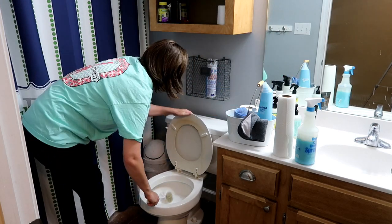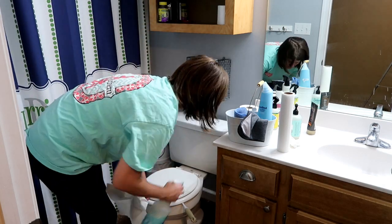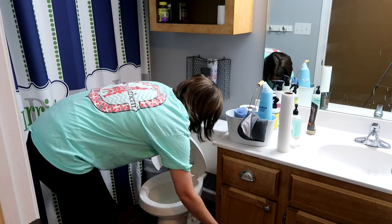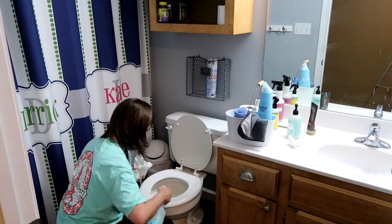Now I will tell you that I'm trying to tweak how much of this I use in my bottle, and then I plan on sharing a video over how I make this cleaner and how I clean with it. So that is coming up soon.